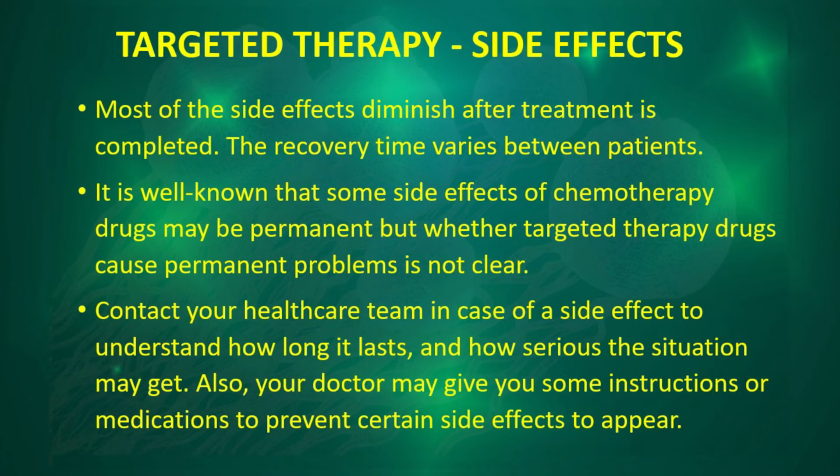Most of the side effects diminish after treatment is completed. The recovery time varies between patients. It is well known that some side effects of chemotherapy drugs may be permanent, but whether targeted therapy drugs cause permanent problems is not clear.